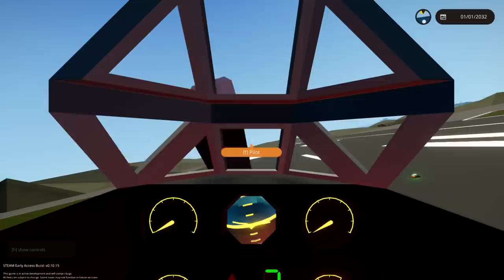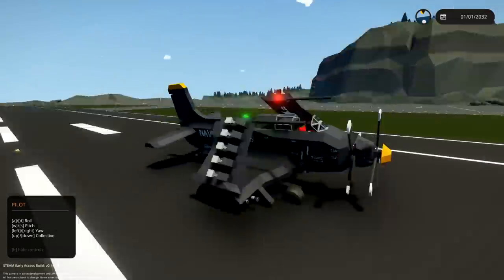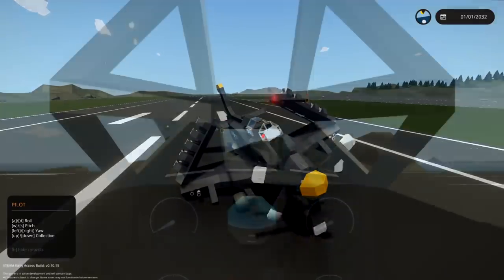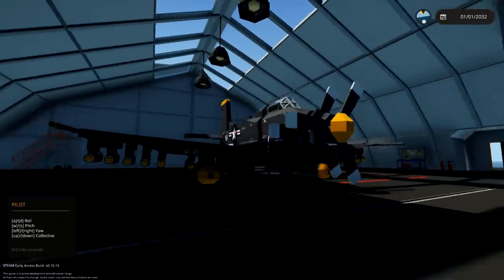But yeah, the firing system seems to have a few issues. And I don't really know if I did that wrong. I don't think I did. But you can fold the wings because it's a carrier plane. And that's pretty awesome. That's really awesome. Okay, so since that didn't really go too well, we're going to turn all of these lights on. Whoa, don't do that with the landing gear. Please be able to go back down.